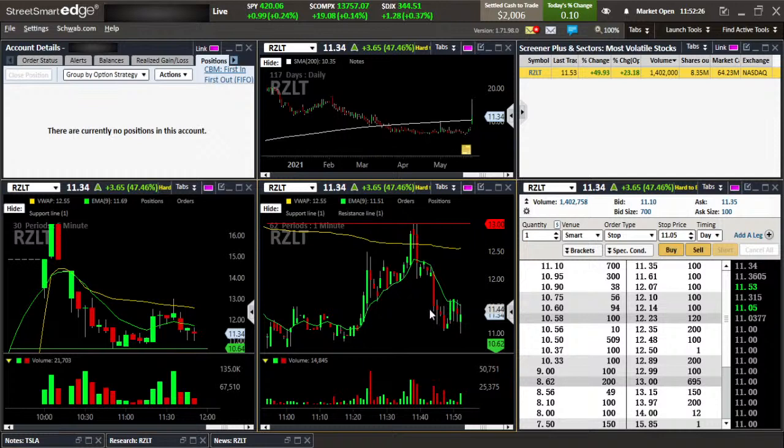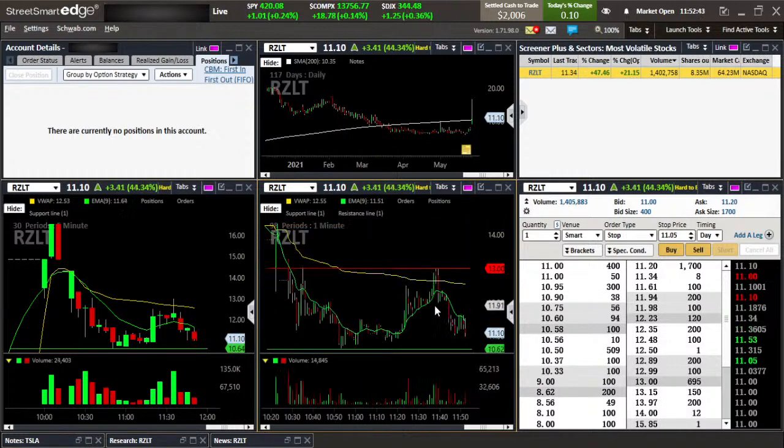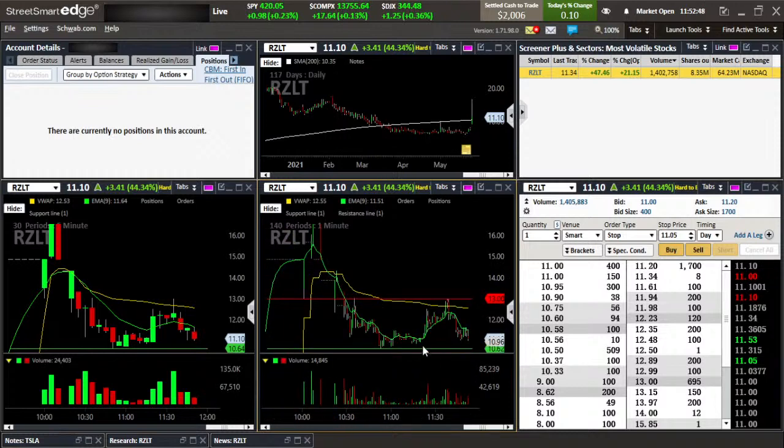Alright, 13 bucks is the last time that it got over VWAP and maybe new resistance. But that 1301, the break of that 13 is probably where I'm looking to get in, if it can get back up there. That's a long way though. $2 of movement, if it doesn't break down this level here.